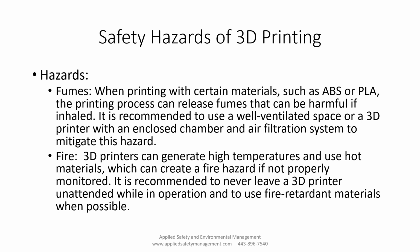So the recommendation is to use it in a very well ventilated area or use some kind of enclosed chamber or air filtration system, something that takes the fumes away from the humans out there.